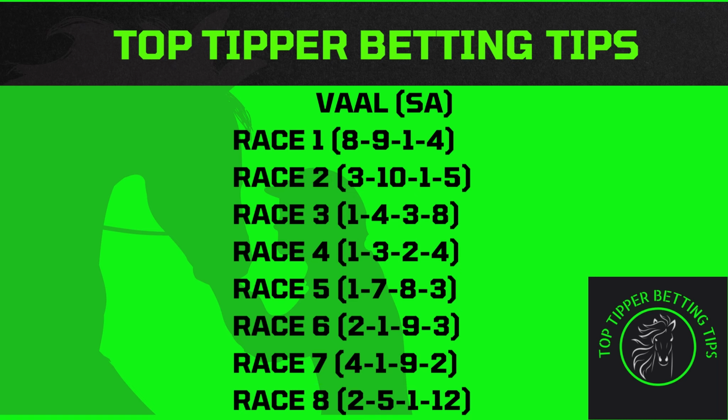For second, I've thrown in horse number 5, Indus Knight. Malasela Kajedi gets the mount here for the Dawson yard. He did ride it 2 runs back, finishing 3 lengths behind Southern Blaze. It did have an excuse on that occasion, and I do think that 5 again should not be left out of exotics.